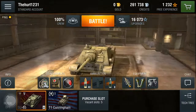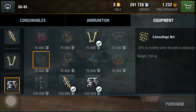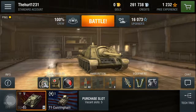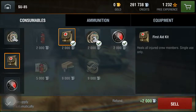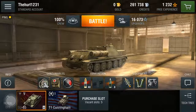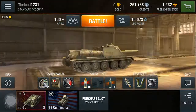Equipment, just running Rammer, Binocs, and Vents. Camo net, not a bad idea, but I wanted Binocs. I run 40 AP, 8 HE, just in case. My consumables: small repair kit, first aid kit, and engine power boost. I like the tank. Foil armor, the Stug's armor is better, and you know how weak that thing is, so I mean, it's a good tank.